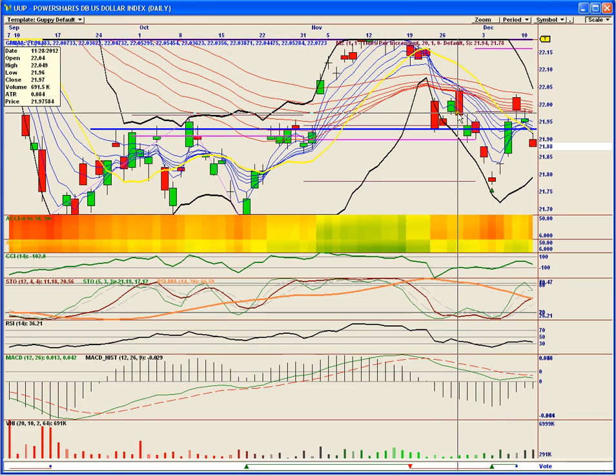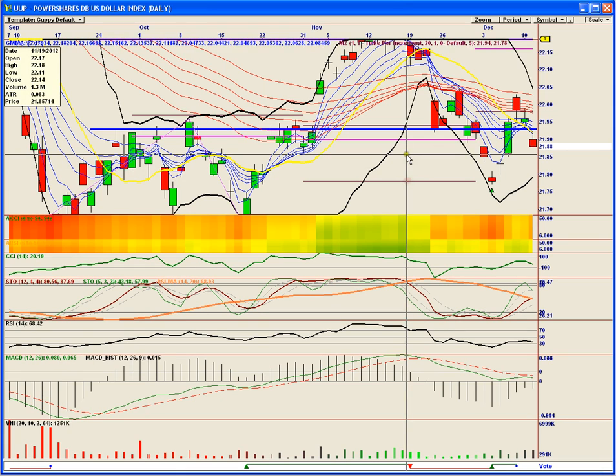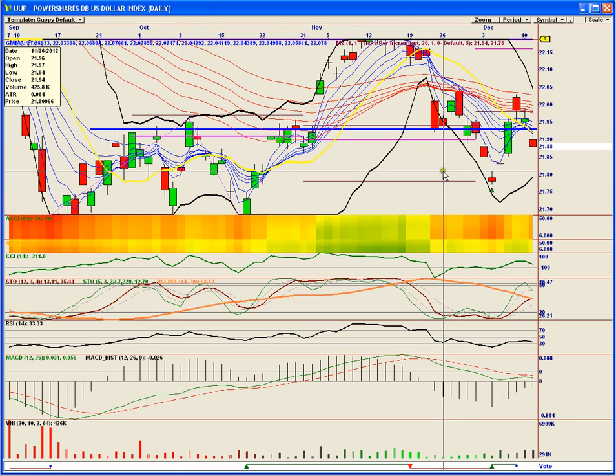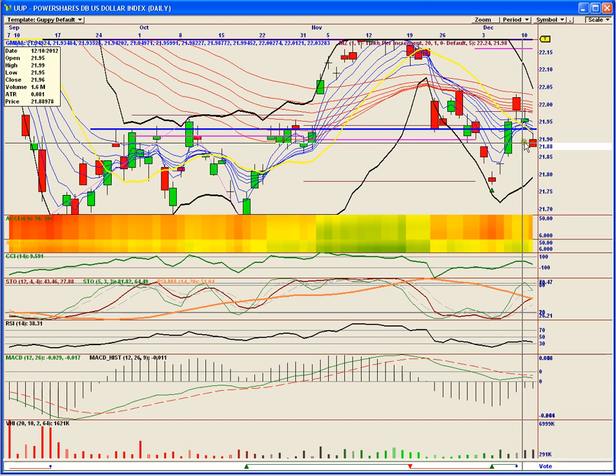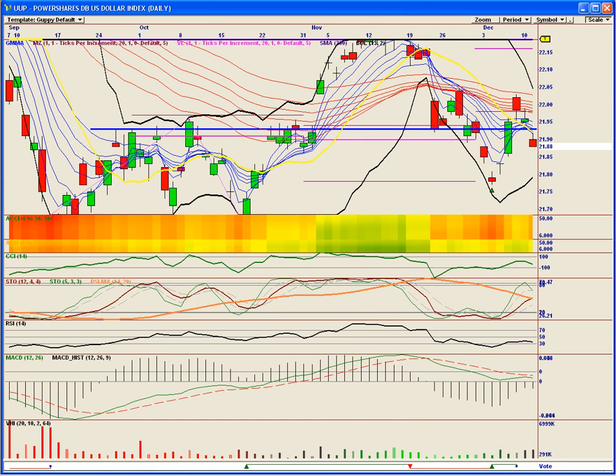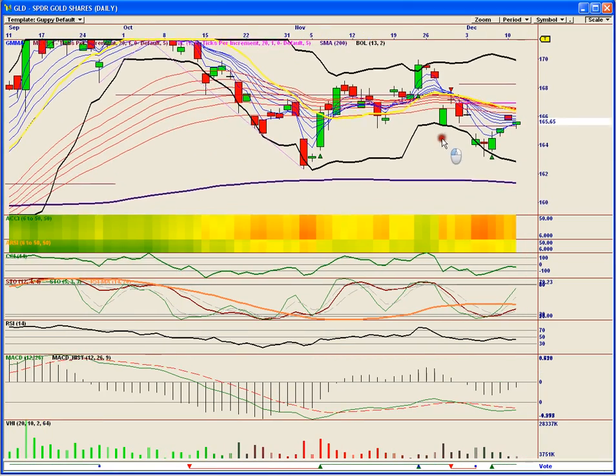So, yep, looks poor. Total 180. Lost that support, very important. What can you say? That is what it is. Looks poor. GLD.